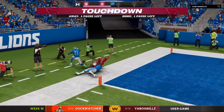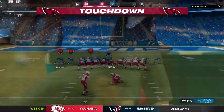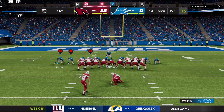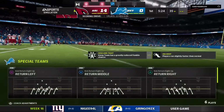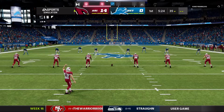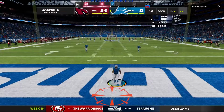That's going to be caught by Kirk for a Cardinals touchdown. Christian Kirk, his 9th touchdown of the season. And the Cardinals have taken a 13-0 first quarter lead. Extra point by Gay is up and good, and that'll make the score 14-0. Following the touchdown, here's Gay to kick it away.